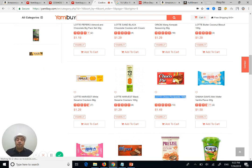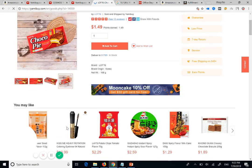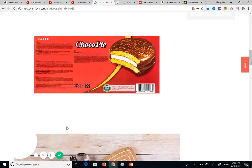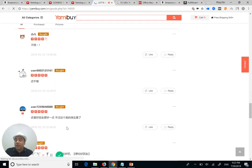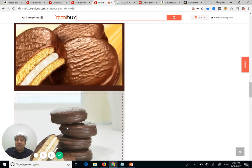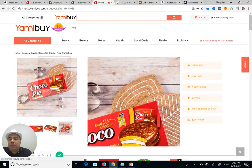If I click here, again, I just know that because I know the product. If you don't know the product, you can always come in to find out what information is available about it, because usually it's going to tell you if it's wrapped individually. And you can always ask. So here it's not really saying, but everybody who has ever tried Lotte knows that as a fact, right? So we may want to do some more research.